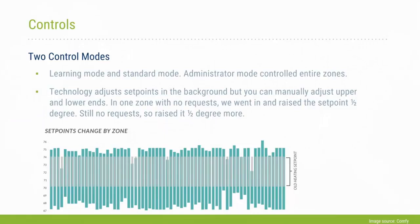In Phoenix, for the most part, it is a warmer climate, so for the most part, a lot of it was cooling requests. However, it's still a desert. It does get cold, so there were heating commands that could come in during the winter as well. So the standard mode never actually deviated from that top set point. It would just adjust itself for when users would provide that feedback.